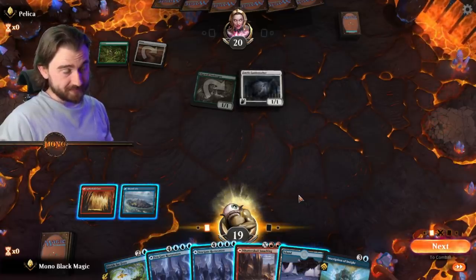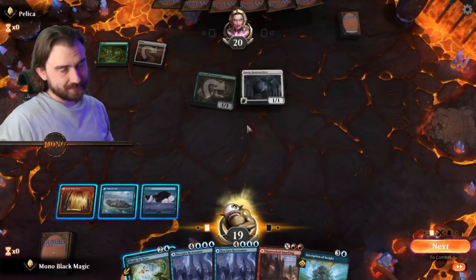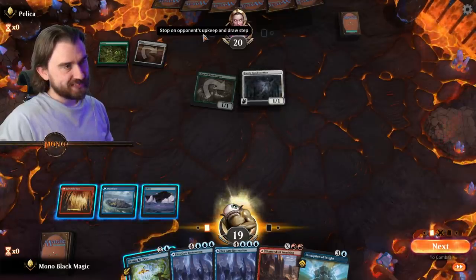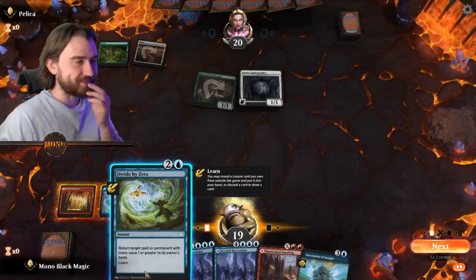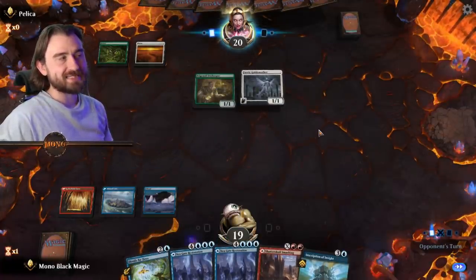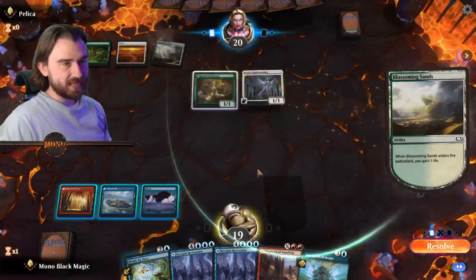We could bounce the Adversarial Innkeep, because that probably buys us a little bit of time, I think. Or maybe not. Do we bounce it during his... That doesn't make any sense. Bounce it during his upkeep. Now we'll see. If we will draw a card from this, that's fine. As long as we don't die, I think we can just weather any storm in this deck. Probably that's the case. Probably maybe. The good old probably maybe, okay?